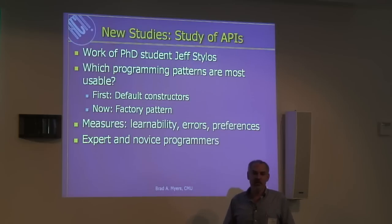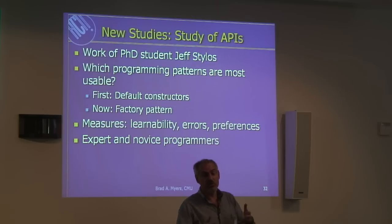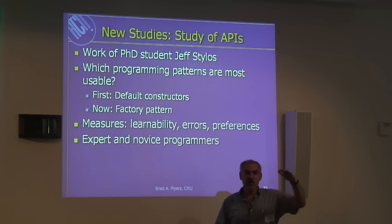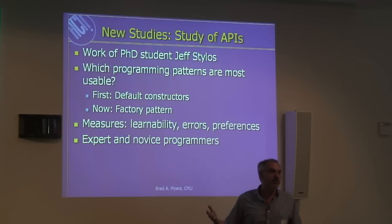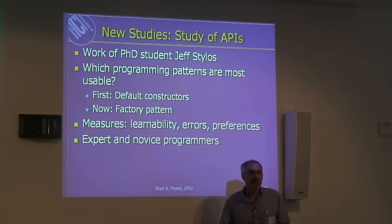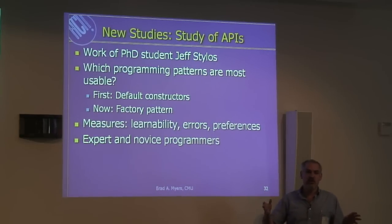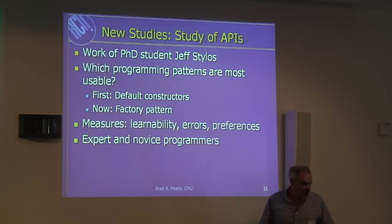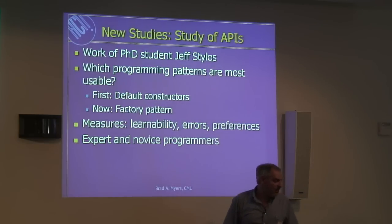We've done various studies of different aspects of APIs. You can take a particular API and do a conventional study on it. You give it to somebody and say, what's wrong with this? And they try to use it and give you feedback. But then you have to do one after another, and that's kind of boring. So we're trying to go up a level and ask whether there are some principles or software patterns that we can talk about in general, as a way of making it easier for everybody who wants to design APIs in the future. We've done two detailed, elaborate studies, one of default constructors and one of factory patterns.